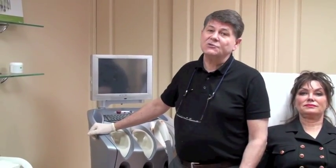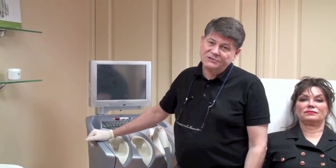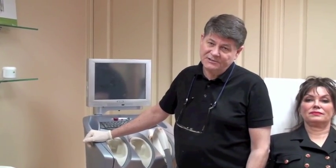Intense pulse light, or what is commonly known as IPL, is a very effective treatment in the management of photoaging as we all get older. And what we mean by photoaging are the brown spots that we get on our face, as well as the increasing number of broken blood vessels. So this is a treatment which came into vogue around the year 2000, and its purpose was to a great extent to replace lasers in the management of broken blood vessels as well as for brown spots in the face.